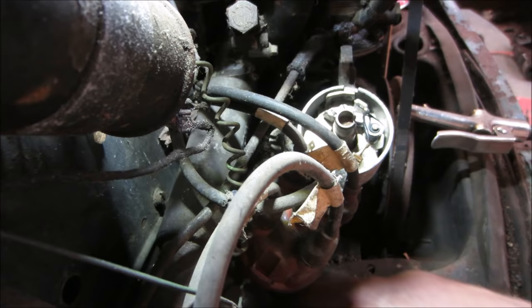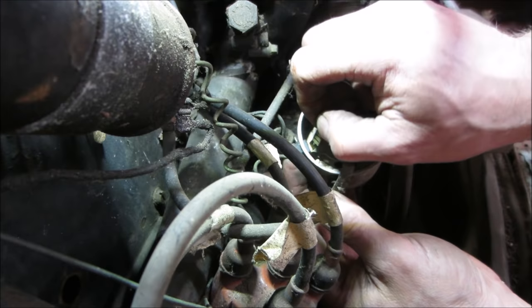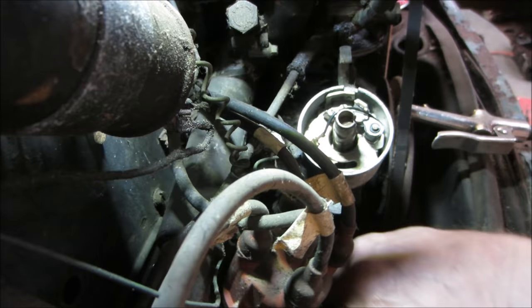It's got to crank a little bit anyway. I kind of want to work that oil in, and the oil pressure to come up is the other part of it. So I want to spin it some.